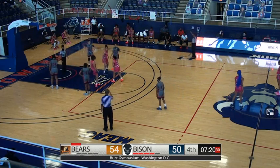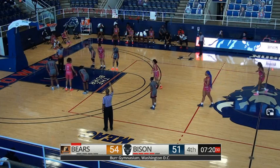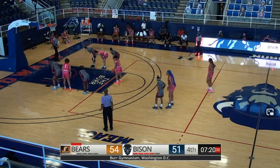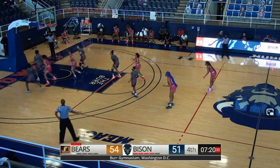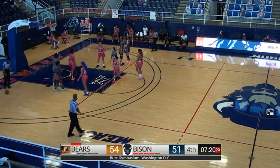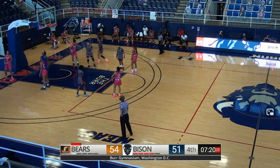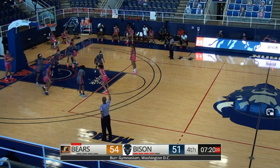Warren's free throw is up and in. Mike, this game has lived up to the hype. Yesterday, a 70-68 ending. Today, Lady Bison in it, down by 3. This game has been just great all across the board on both sides. Some clean, good basketball. Warren's second free throw was no good, but the missed attempt was deflected, and the Bison still had possession.